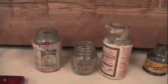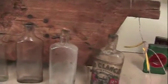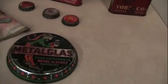Some were office supplies. Some were bottles that looked like they might have contained medicine or perhaps whiskey. Some tobacco tins. A metal glass lid. A Shinola tin. Some bottle caps. A liquor label. A medicine bottle that says Goodall and Prime on it. Don't know if you can see it. Osage, Iowa was a pharmacy.